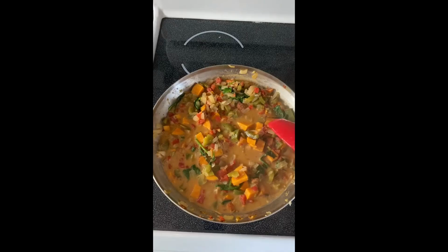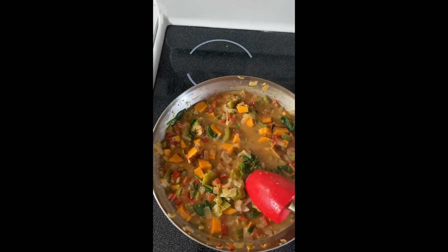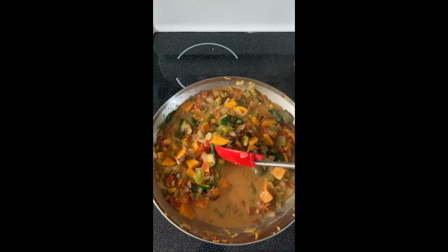Again, mine is chunky, use whatever your preference is. And then I'm gonna add in my 1 cup of spinach. Now would also be the time to add in your shredded chicken. So at the end of the 25 minutes and with the addition of the peanut butter and the spinach, this is what it looks like.